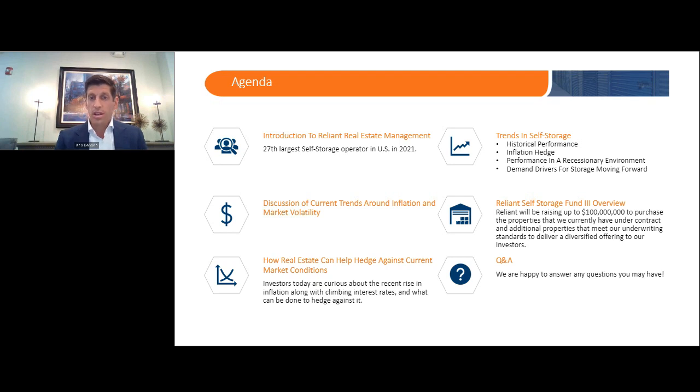So we'll talk about some of the trends in self-storage, historical performance, why we think it's a great inflation hedge, and performance of the asset class during a recessionary period in the previous cycles. We do have a current fund we're raising equity for.